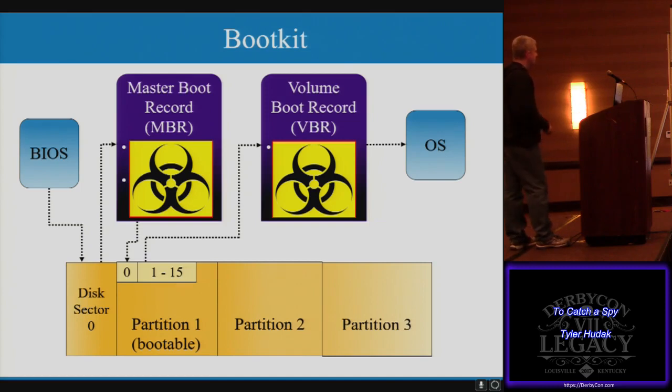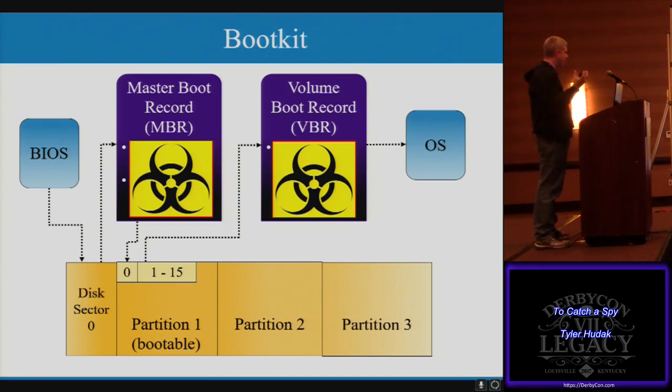In addition to that, when this code is running, it's running at ring 0, which means that it has the highest privileges on any system. So not only is this malicious code running before your operating system or before any of your protections, it's running with higher privileges or the same privileges as the kernel.